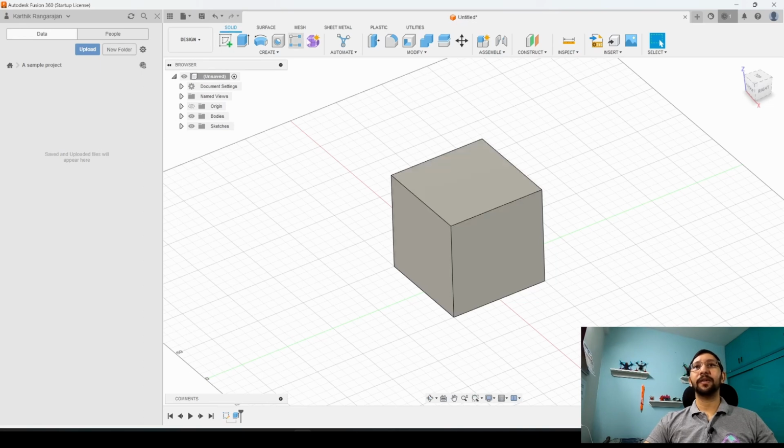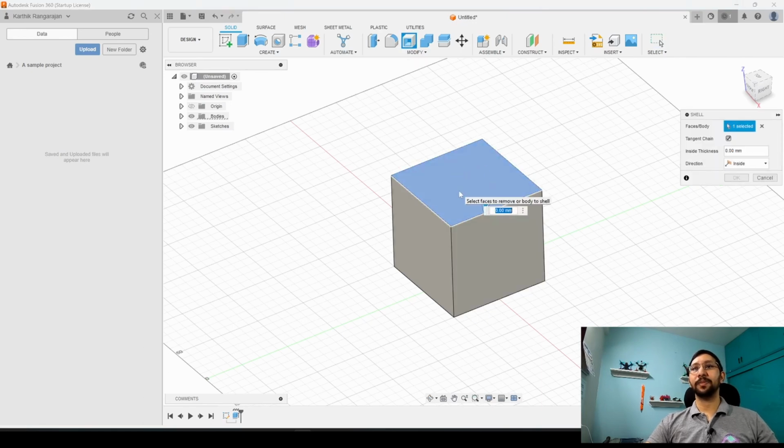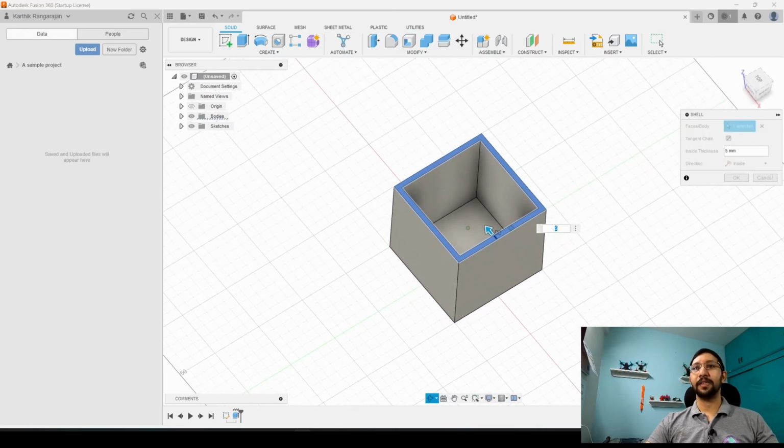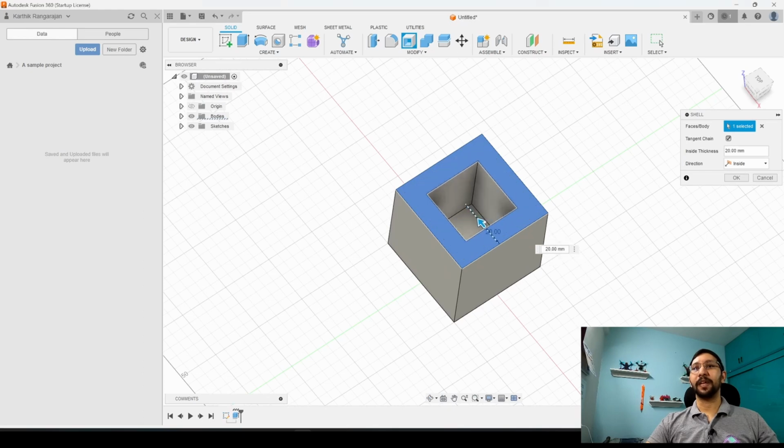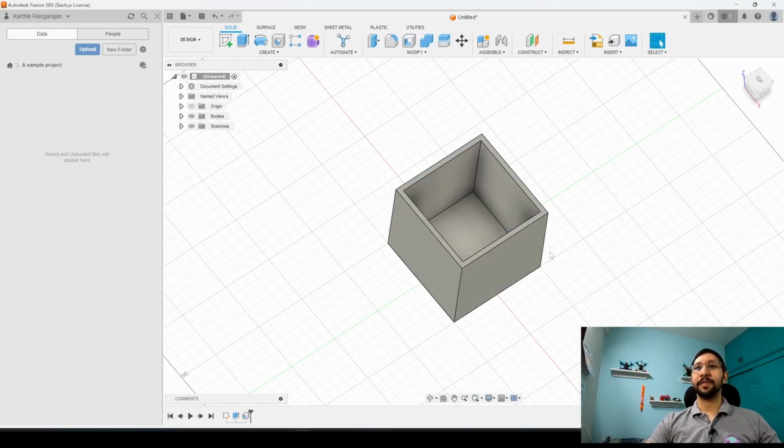So there are a lot of functions and features over here. There is a function called shell. You can select that and select the surface you need to make hollow, and you can specify the dimensions as like 5 or 10 millimeters, and you get to see the hollow within the object. You can specify the dimensions, or you can drag the arrow. So I'll just hit 5 millimeters and hit enter.